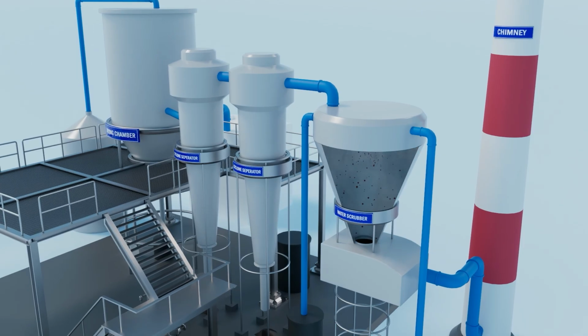The exhaust air is cooled and expelled through a chimney, with any remaining particles captured by a cyclone separator and scrubber.